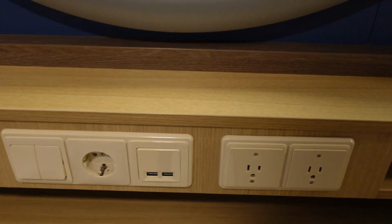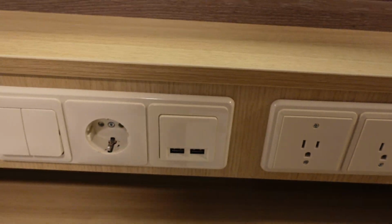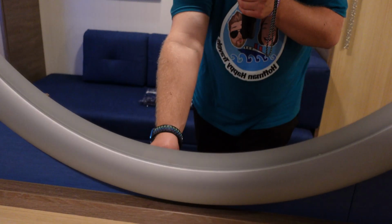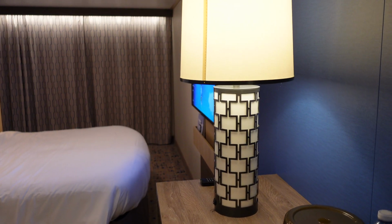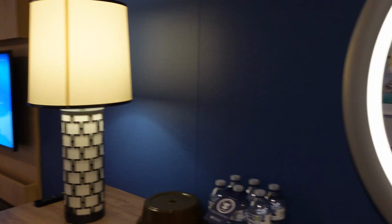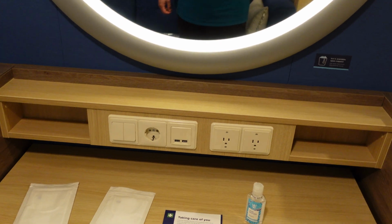And then up above we do find 2 standard outlets, 2 USB outlets, a European outlet, and then 2 light switches. The one on the right controls the mirror light. The one on the left controls the light over by the curtains. Kind of an interesting placement for that light. I'm not sure why the switch for the curtains is over here, but nonetheless.